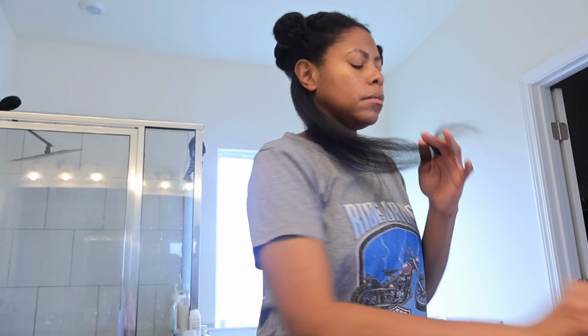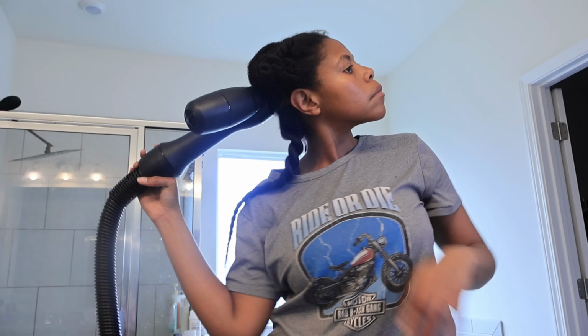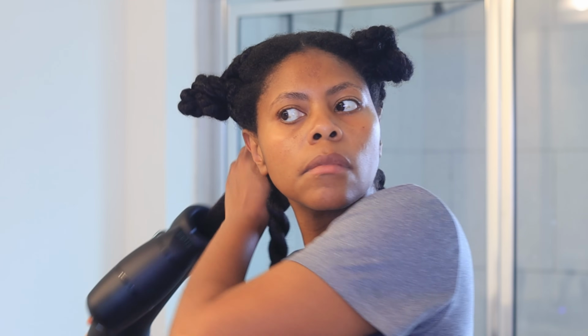Literally, every single strand of our hair grows at different rates. And so it would be unfair for one strand that's super healthy with no split ends to be the same short length as a hair strand that, I don't know, I have to cut short. I don't see why that should be needed.